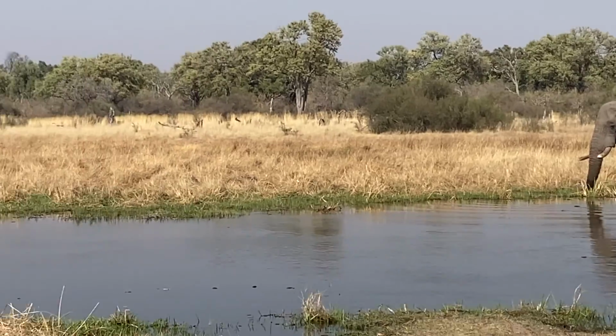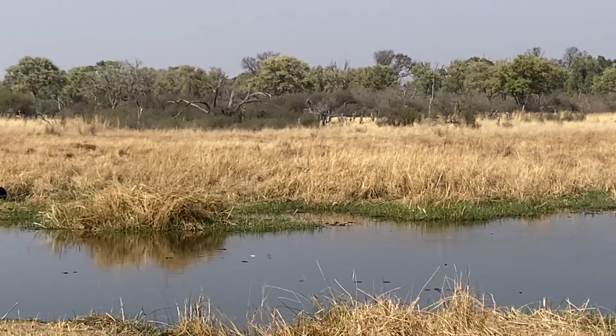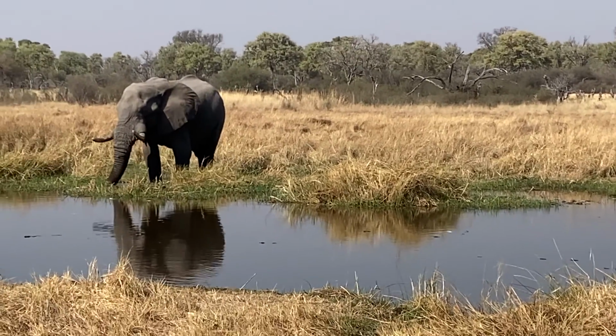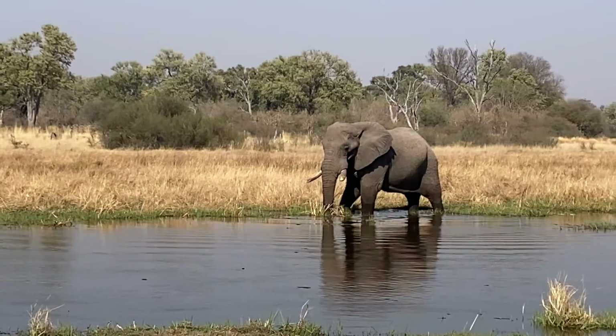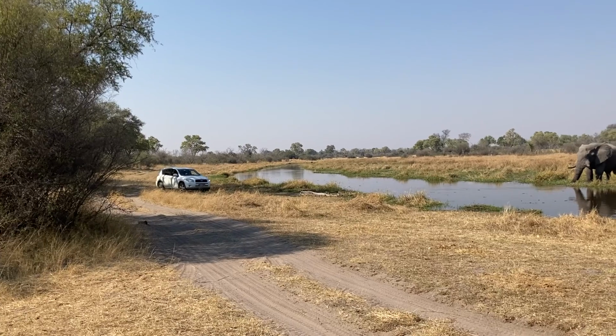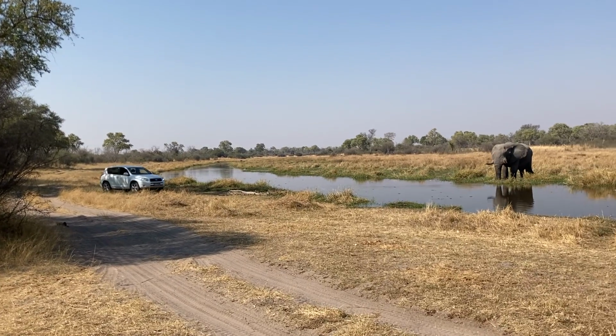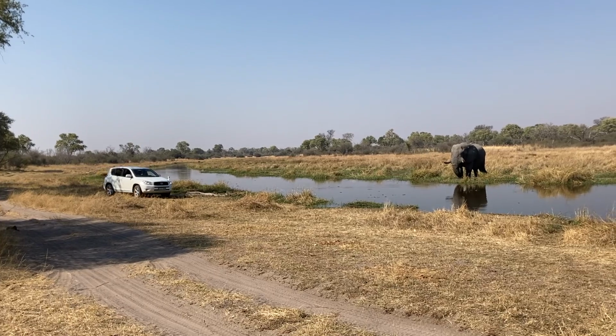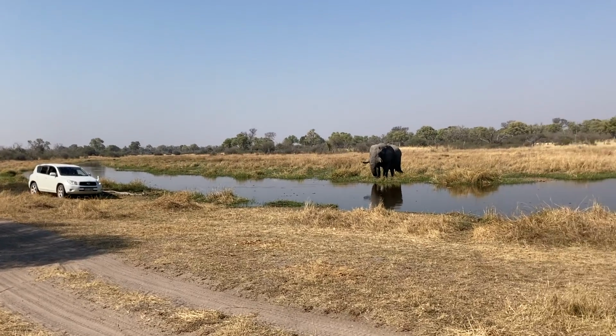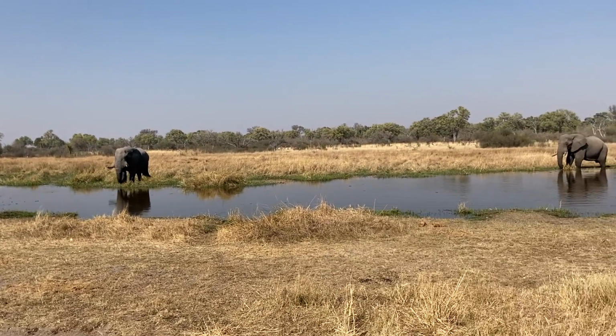Remember I did say that the old bulls like to hang about in the river, and there's one old guy, and it's not this guy. I will tell you when we see him. He's got one tusk, and it's very, very long, and he's really such a spectacular old guy. I've seen him time and time again here on the Khwai River. He's a really gentle old bull.